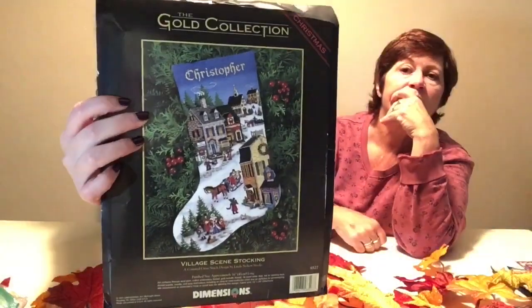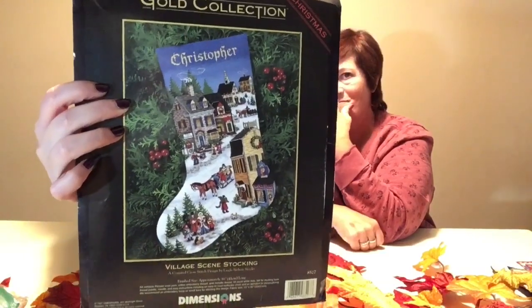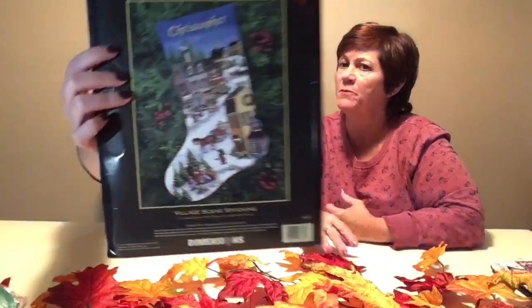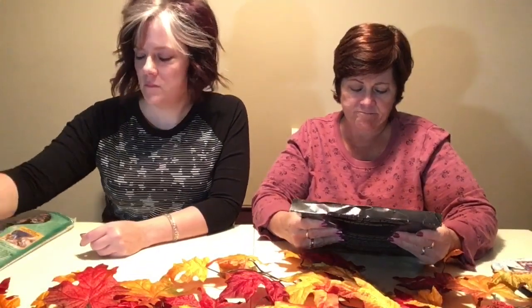This is a stocking that she didn't start yet. Village Scene Stocking is just what it's called, from the Dimensions Gold Collection. Kind of, I mean, not too realistic, but not too cartoony either. That's true. It's kind of somewhere in between. The buildings are not real looking. They're kind of neat. Carolers and a sleigh ride. Yeah, I like that one too.